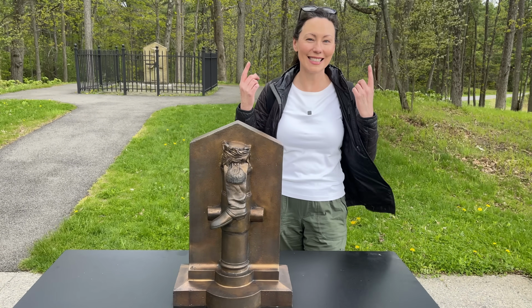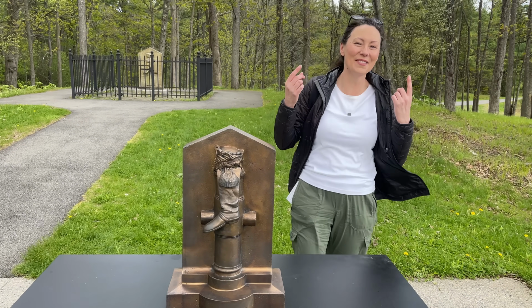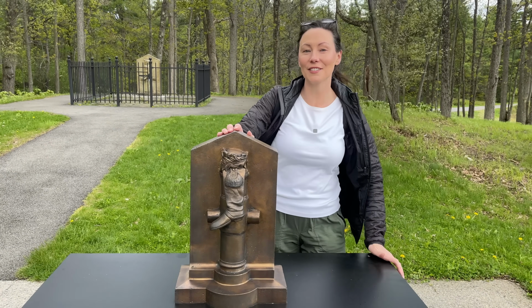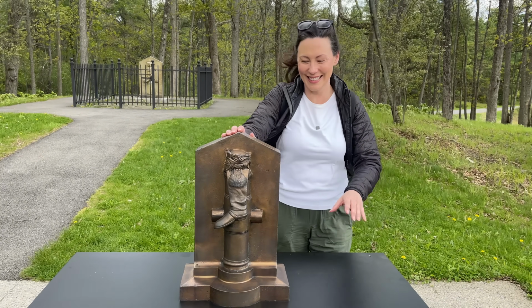The wind is picking up. It's the spirit of Arnold not wanting us to talk about it.